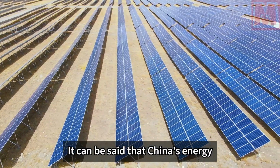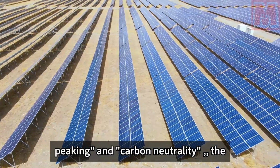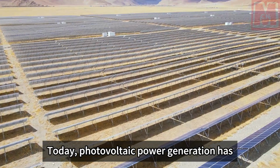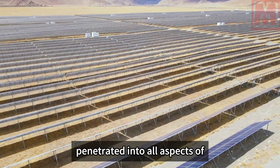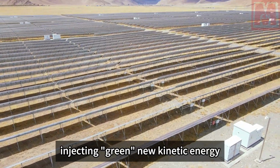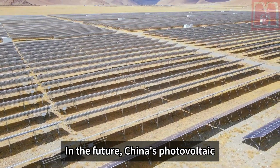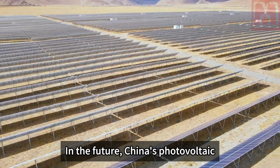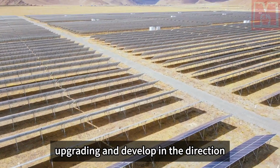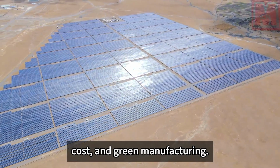It can be said that China's energy security, China's development of carbon peaking and carbon neutrality, the hope is placed on photovoltaic. Today, photovoltaic power generation has penetrated into all aspects of production and life, continuously injecting green and new kinetic energy into high-quality economic development. In the future, China's photovoltaic industry will further realize industrial upgrading and develop in the direction of high efficiency, high quality, low cost, and green manufacturing.